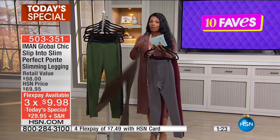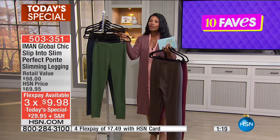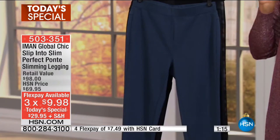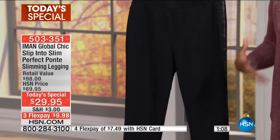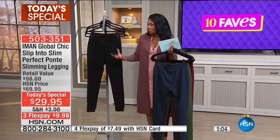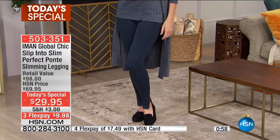Now, we do have three flex payments of $9.98 to get this home. These are a retail value, or actually an HSN value of about $70, retail value of $98. And I say that because think about how much money you would spend, let's say, on a shaping item, and then think about how much you would spend on a great ponte legging or ponte pant. You've got all of that built into one.